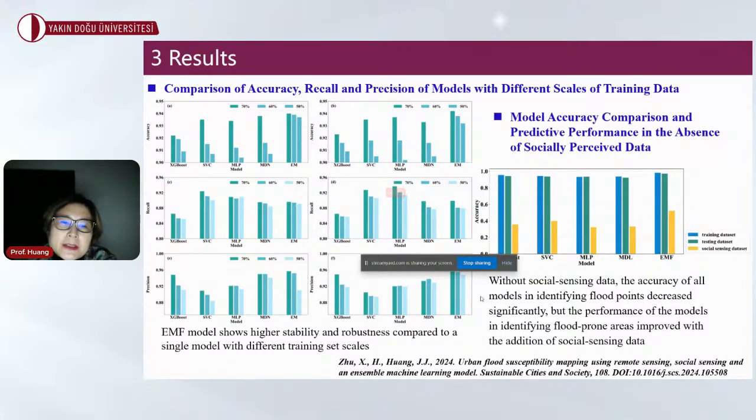We published the paper this year in Sustainable Cities and Society. If anybody has interest, you can go and see our paper.